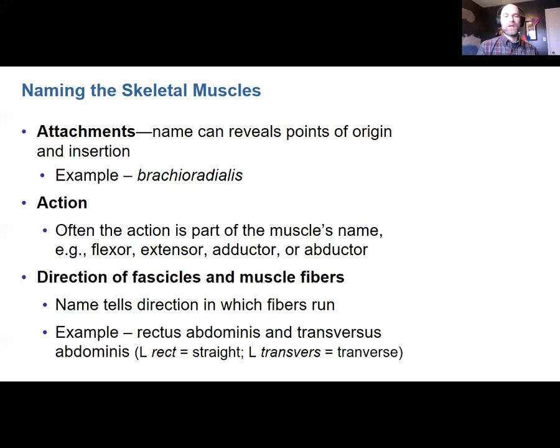A good example is the rectus abdominis and the transversus abdominis. So the rectus abdominis run up and down, kind of parallel, whereas the transverse abdominis run across in the opposite direction, perpendicular to the rectus abdominis. We also have obliques, which run at an angle that is neither vertical nor horizontal. They're at this angle like this. So all of those things together, we can get a good idea of what muscles are named for.